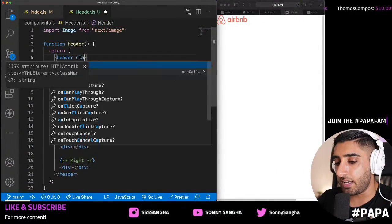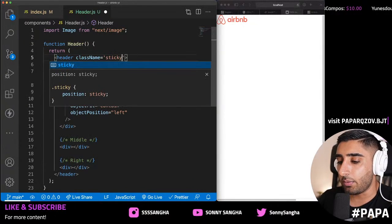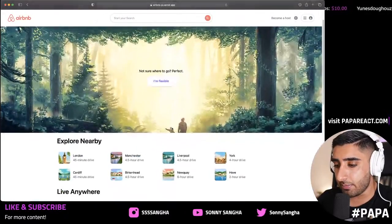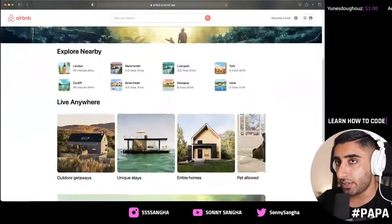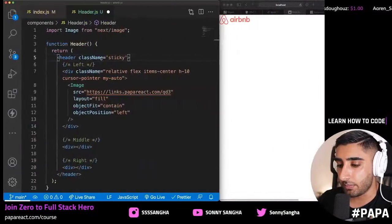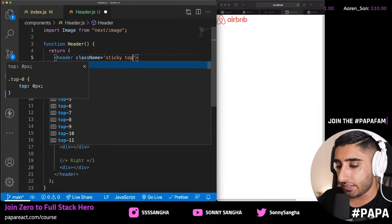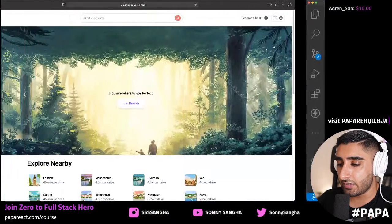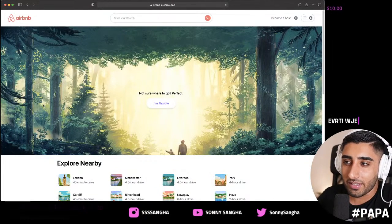So I'm going to style my header. Okay. For the header, I'm going to say it's sticky. Now, what the hell does sticky mean? Sticky means as I scroll down, it sticks to the top. So we want this to actually stick to the top of the page. It's a very nice thing you should know about. And we're going to say top 0. Now, if you did sticky top 50, it would be stuck in the middle of the page. That wouldn't be a very good experience, would it?